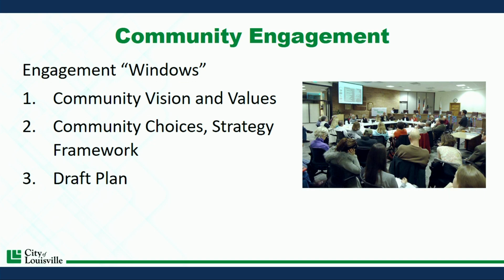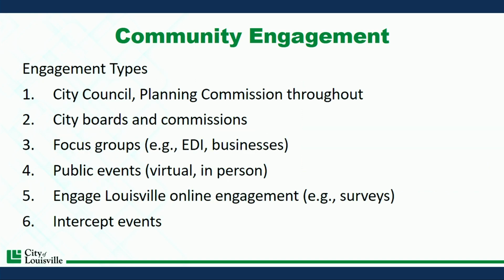Community engagement, I'll blaze through this, and we can do a deeper dive if you'd like, but we'll have a few community engagement windows, as we're calling them. We're in the first window now, which is more about asking questions of the community about vision and values and some early aspirational stuff. Later this summer, I'll show a schedule, but we'll be coming back with more material for folks to react to in terms of key choices, a framework for the plan, future land use scenarios, things of that nature. And so we'll be doing tons of engagement throughout these engagement windows. I'm not going to go through each one of these methods, but will if you like.